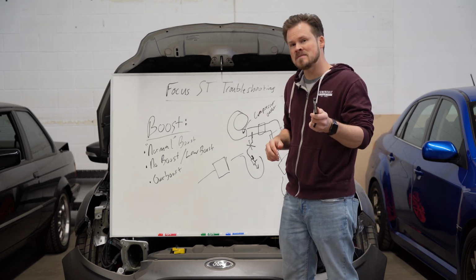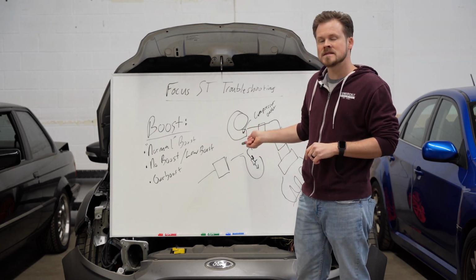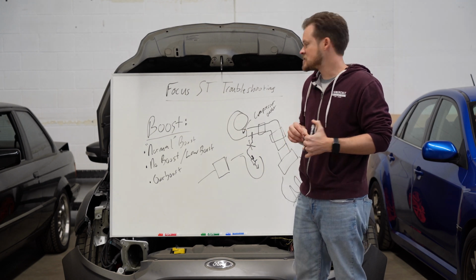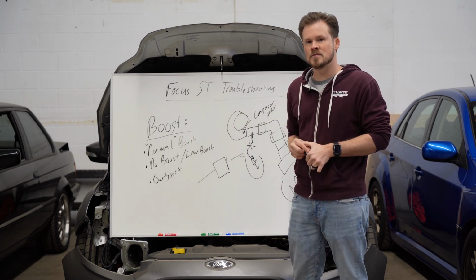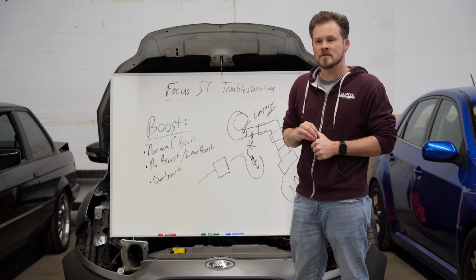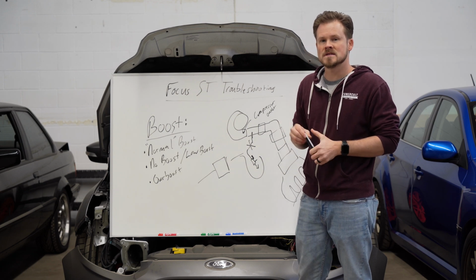If you're running a base map from your tuner and this is happening, you need to check your wastegate lines. You need to make sure that the wastegate is unobstructed. You need to make sure that everything is properly set up. Like for me personally, I send out 0% duty cycle maps for base maps because I want to make sure that you have everything hooked up before I start trying to introduce more boost into the system.